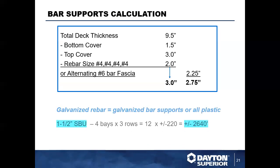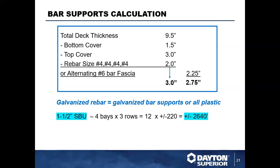Now, as we said, it was galvanized rebar, so we got galvanized bar supports. Your option, if you don't want to use galvanized bar support, is to use all plastic. So the bottom is 1.5 inch coverage, so it's a 1.5 inch slab bolster upper, whether it be galvanized or plastic, it's up to you.